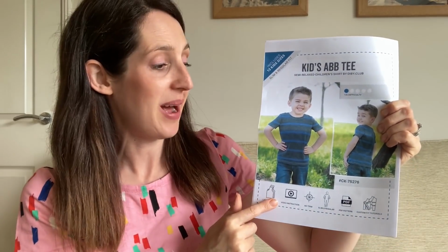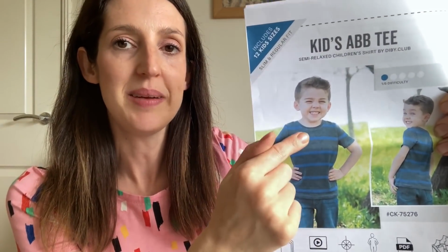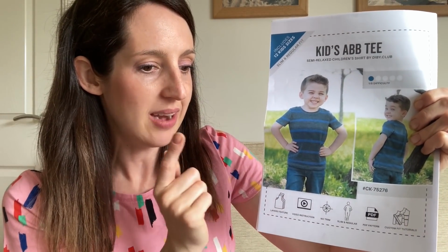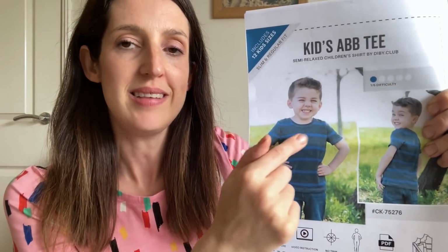And they have some really great free patterns on their website. Yeah, it's a free pattern just available to download, really straightforward. It's just a basic t-shirt pattern, and it comes in a regular fit and a slim fit, and it goes from ages 18 months to 12, so a really broad size range.